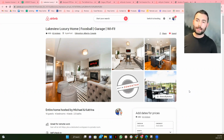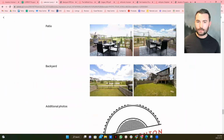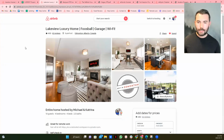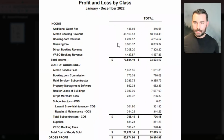So one thing that jumped out at us on this particular home, and you can potentially see it in the picture here, this home actually backed onto a pretty nice water feature and nice walking trails. So there's not a lot of stuff in this area that has that kind of characteristic. So it ended up making the property stand out a lot more compared to some of the comparable properties in the area. Okay, but diving into the actual financials, so this is an actual statement from January to December 2022.